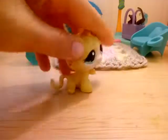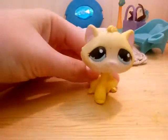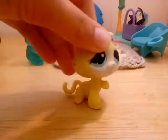Next is this LPS cat. I don't think you'll see me using her a lot, because she falls all the time, and I can never have her standing up. She just doesn't stand up at all. I'm not sure why, but I really, really like her still.